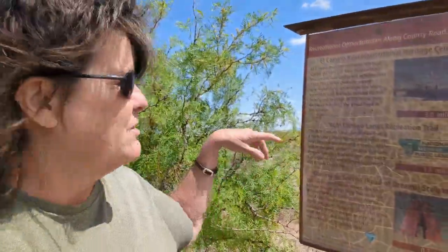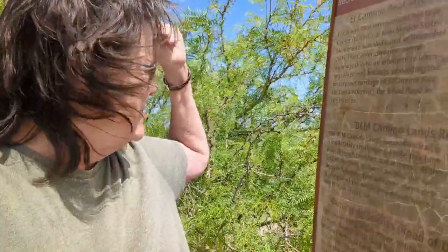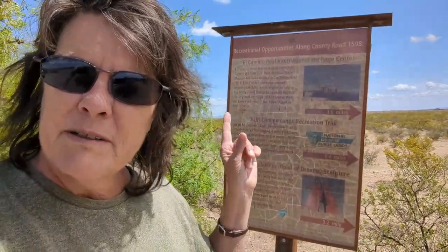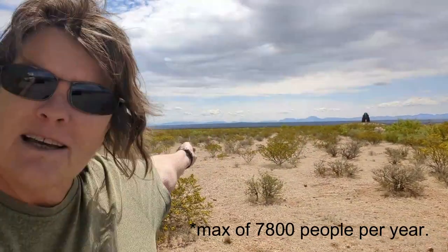This museum was dedicated in 2005. It's hard to read these signs, but this place was only open for 10 years. They built this museum out here in the middle of nowhere, expecting over 100,000 people to come every year. In 10 years, they only saw 7,800 visitors. Why? Location, location, location. It's out in the middle of nowhere.